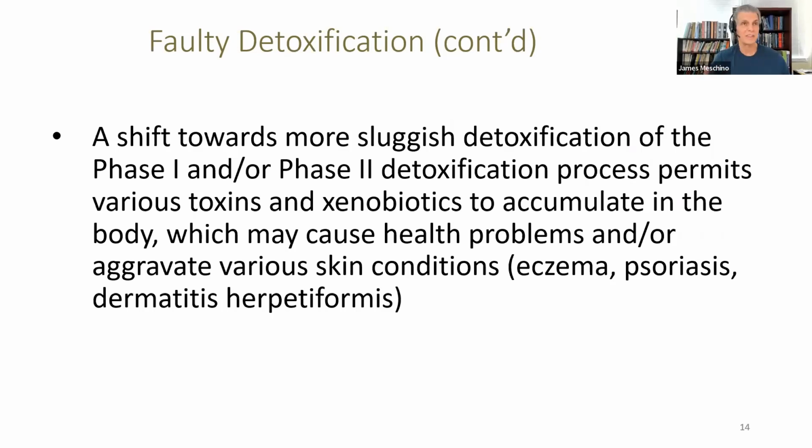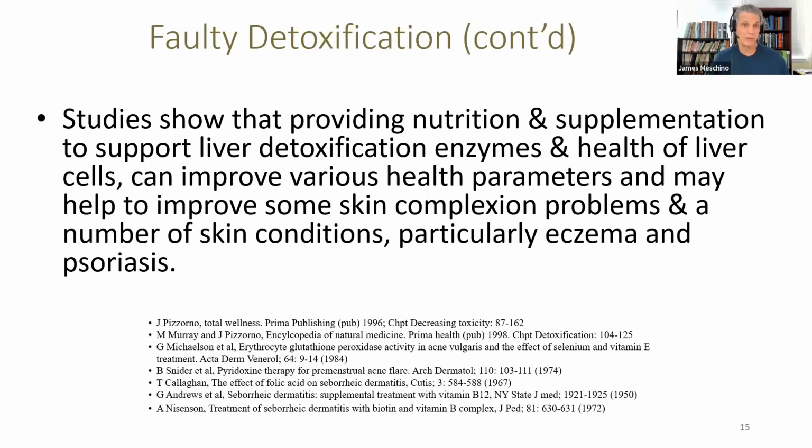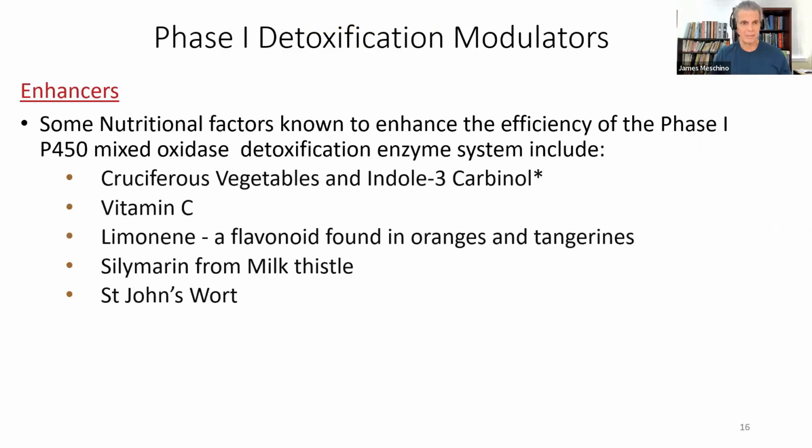We've seen some evidence where people with eczema, the odd person with psoriasis, see improvement when you enhance their liver detoxification function the way I'm going to show you. Studies show that providing nutrition and supplementation support for liver detox can improve various health parameters and actually support the liver, maybe improve the liver enzyme function as well, which you see on a lab panel as the liver enzymes start to drop when they were previously rising.